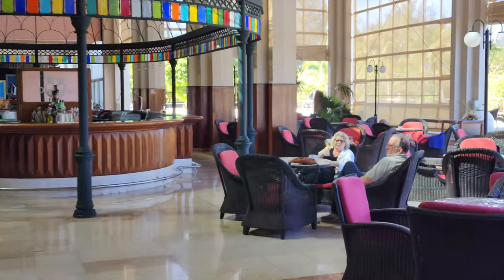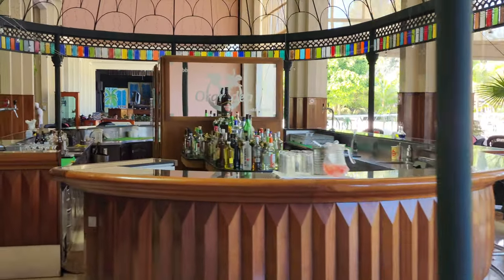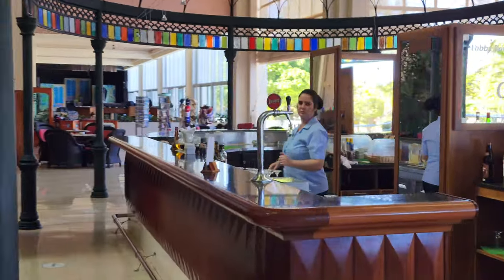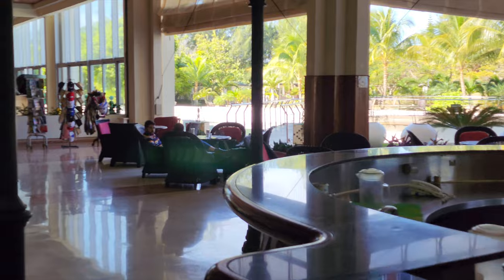Now we're just out to the first floor bar area. And of course at nighttime there's a lot of entertainment going on around this area. But right now it's during the day, it's about 12:30. Most of the people are at the pool and beach area, and we're going to take a look at that.